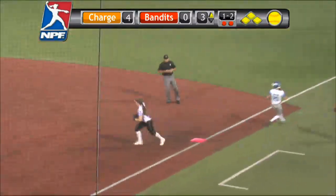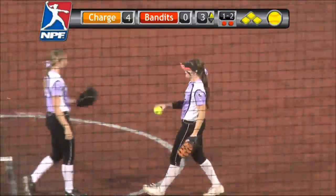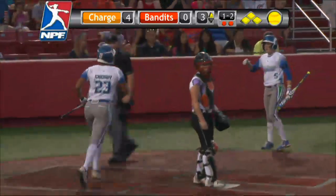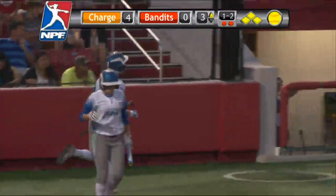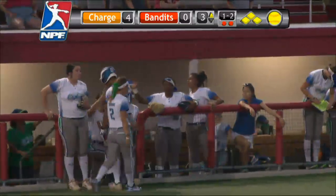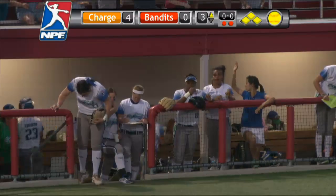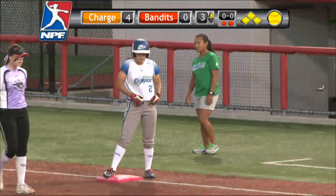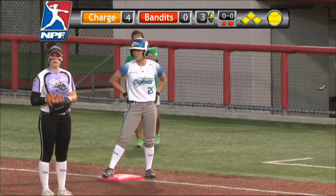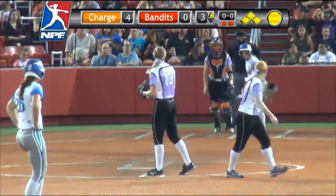She goes to first base, and it's not going to be in time, so it's an infield single RBI off the bat of Kazuki Watanabe. Not really too much that number 12 could do on that one. Amber Patton made a nice play on the ball, but Watanabe has that speed that she uses to get over to first base and then gets herself an infield RBI. Cherry will score on the play for the 5th Charge run, and that's a huge RBI off the bat of the Japanese star.